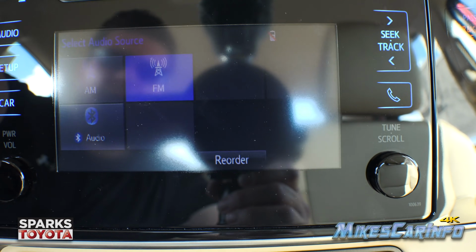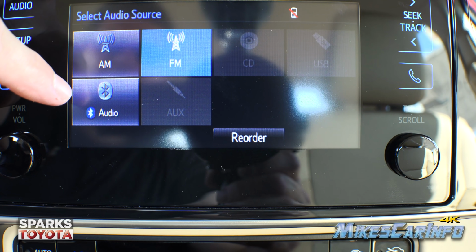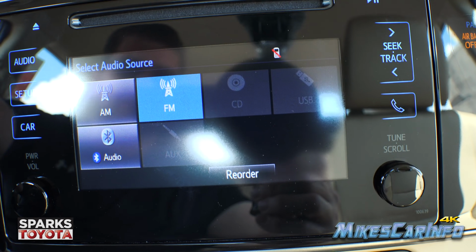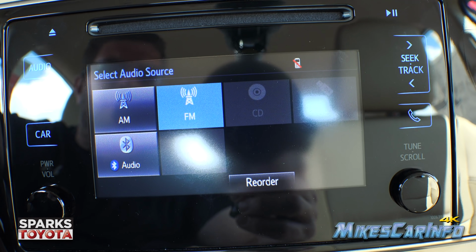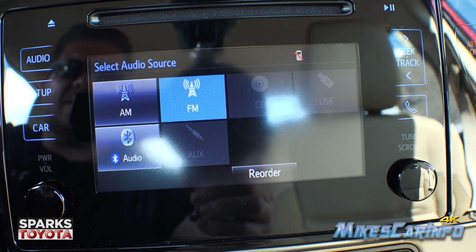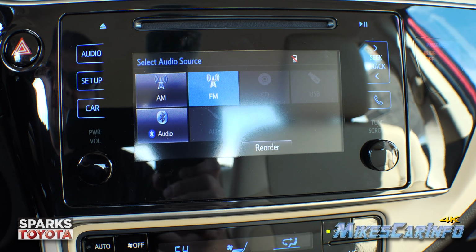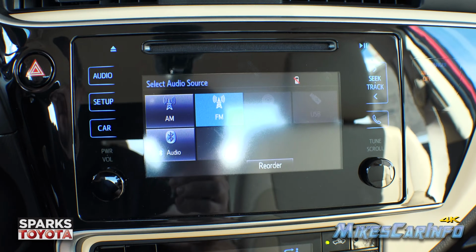You can also go to an audio source: AM, FM, CD player, USB, Bluetooth audio, and auxiliary inputs. These are all the different ways you can play music through the sound system. The CD is actually up here, CD drive or CD player. Kind of surprised that a 2018 model has a CD player, but I guess some people still use CDs. They've been obsolete for a long time, but people still use obsolete stuff all the time.